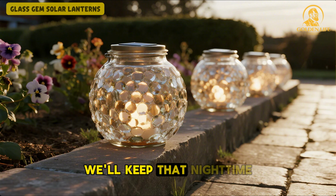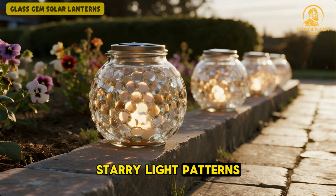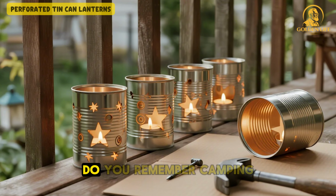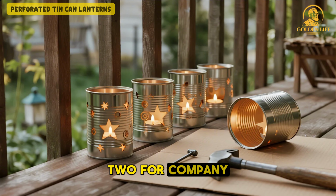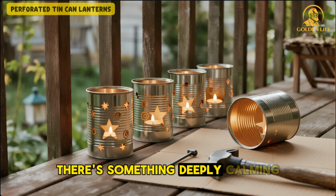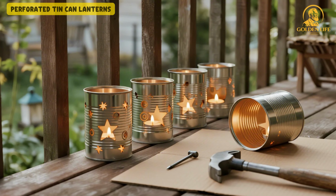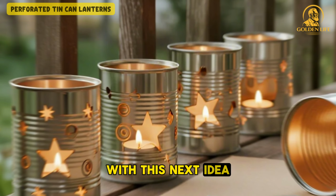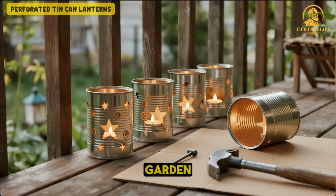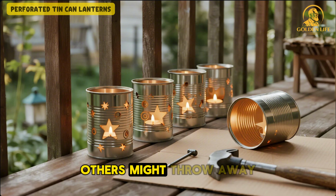Next, we'll keep that nighttime magic going with a charming DIY perforated tin can lantern, starry light patterns made from the simplest of recycled pieces. Do you remember camping trips or maybe backyard evenings with nothing but the moonlight and a firefly or two for company? There's something deeply calming about flickering light on a summer night. It slows the world down, invites reflection, makes you feel young and old all at once. With this next idea, we're bringing that same gentle glow into your garden with perforated tin can lanterns. They're rustic, they're poetic, and best of all, they're made from what others might throw away.